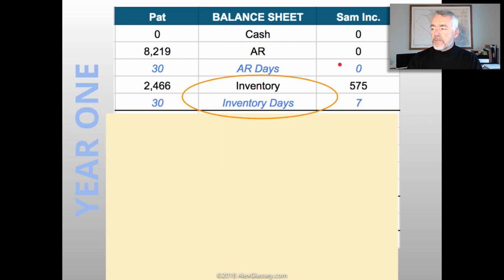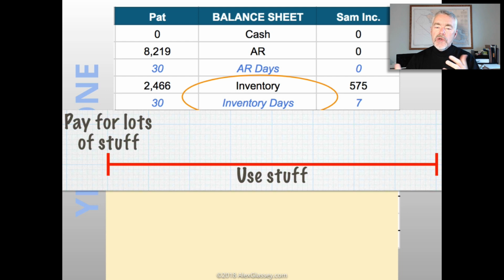Let's get on to the next piece on the balance sheet. Inventory. So they're making t-shirts, and so what Pat is doing is what so many of us do, paying for lots of stuff up front, right? Paying for all the stuff that he needs, and then using that stuff up over the month, and that's why it's 30 days worth of inventory, right? The amount of inventory on hand that Pat uses to process stuff. He's got 30 days worth of inventory on hand. Sam has only got 7 days, and you can see that that's dramatically less.